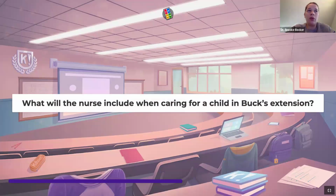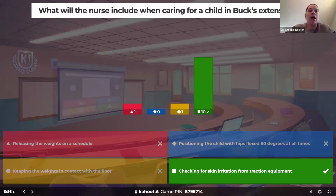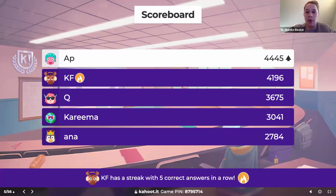Okay, what will the nurse include when caring for a child in Buck's extension? Releasing the weights on a schedule, positioning the child with hips flexed at 90 degrees at all times, keeping the weights in contact with the floor, checking for skin irritation around the traction equipment. Yes, you're going to be checking that skin around the areas that the traction is attached to that kiddo. Okay. You don't want the weights on the floor because they're not doing anything at that point. And you also don't want to release the weights on a schedule because, once again, not helpful in keeping that aligned.